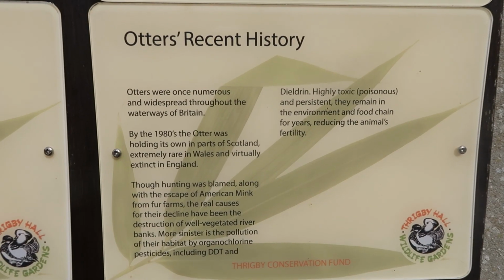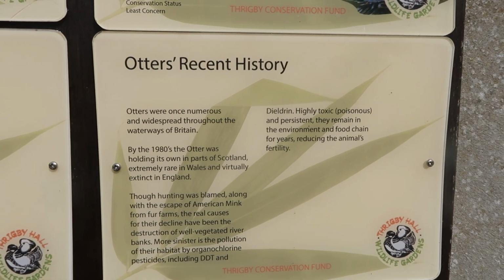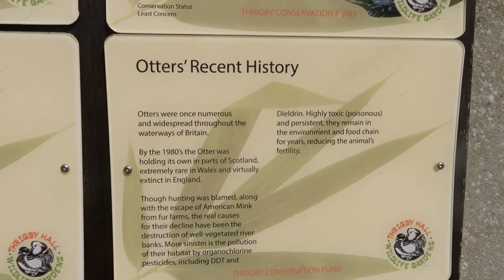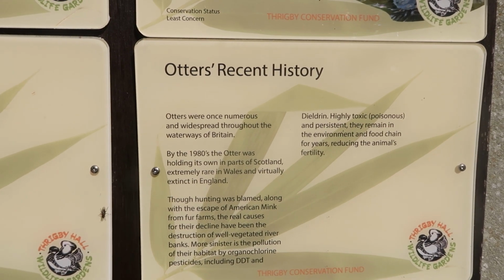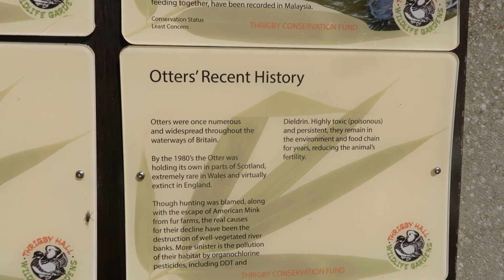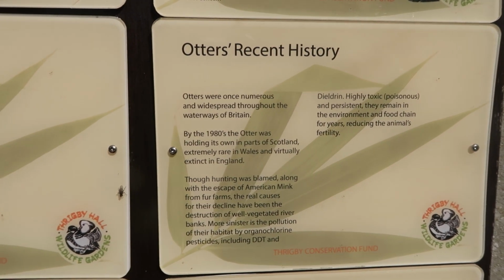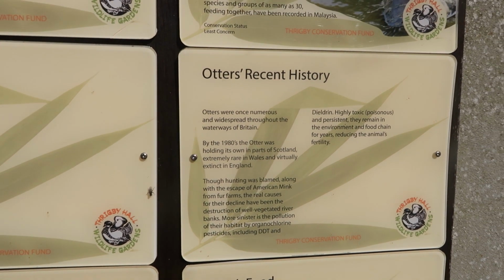Sadly in England the otters are nearly extinct, also quite rare in Wales. This is in part down to the release of the American mink from fur farms, which is hunting them and overall bringing their populations down. Also destruction of the rivers and pollution from farms such as pesticides and DDT. These are highly toxic and remain in the environment and food chains for years and actually reduce their fertility, making breeding a lot less successful.